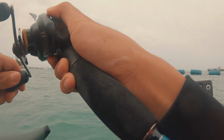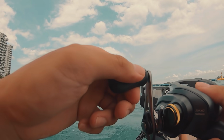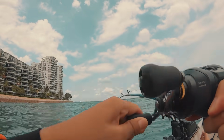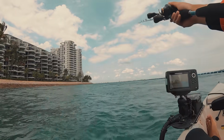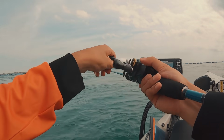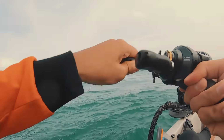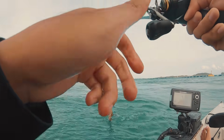Oh, it came off! Oh my god! Yep. See what it is. Oh, nice Spanish flag. Oh, came off. Big one. Big fish, guys. Yep. Oh, shit. It's a grouper, guys.